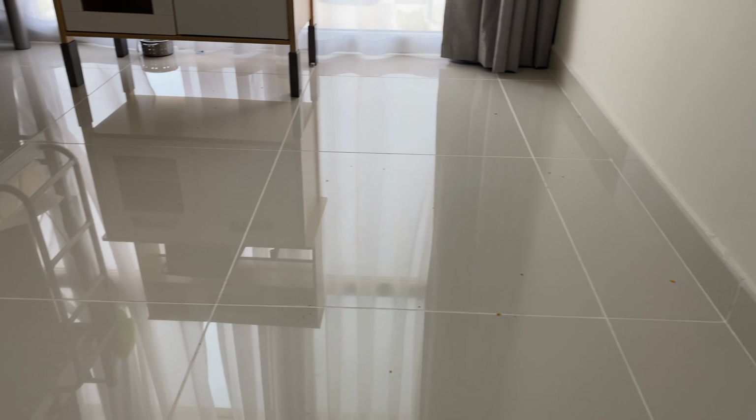So here is a close look of the floors. The floors are very dirty. I've decided to show you this clip so that you can have an idea of how dirty the floors are, because you know from afar you cannot see it. So I'm just going to do a good deep clean and then we'll organize the room.